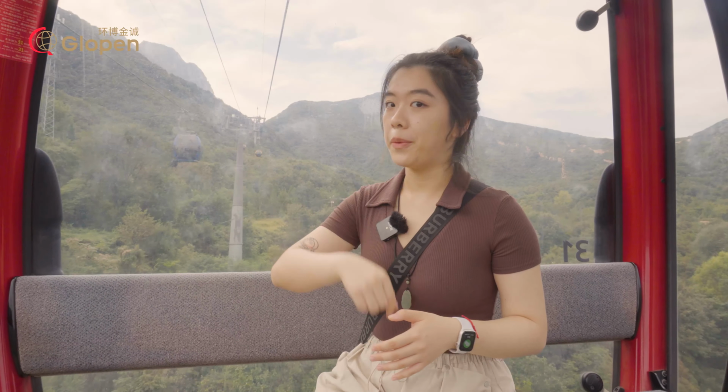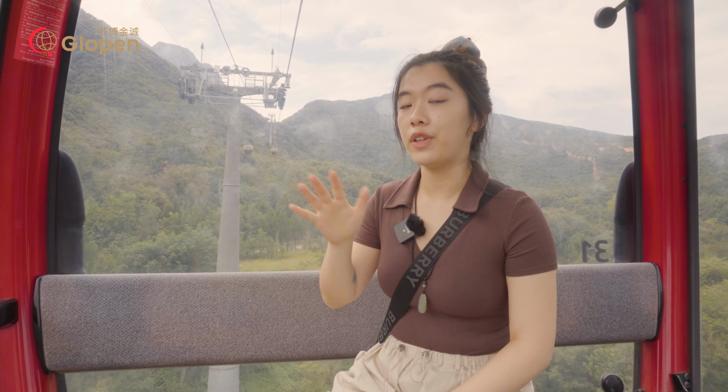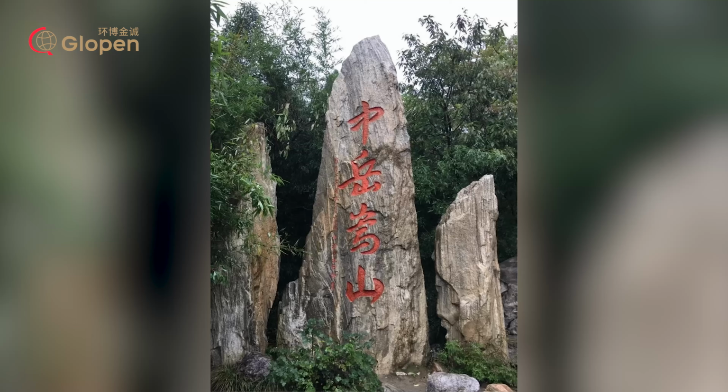We are on the ropeway to the Sanhuang Temple, which is another spot of our journey today. As you can see, around us are all mountains. They all belong to the Song Mountain, which is one of the five mountains in China. Song Mountain includes three main mountains: the Shaoshi Mountain, Taishi Mountain, and Zhongyue. If you want to visit China and go hiking, this would be a good choice for you.